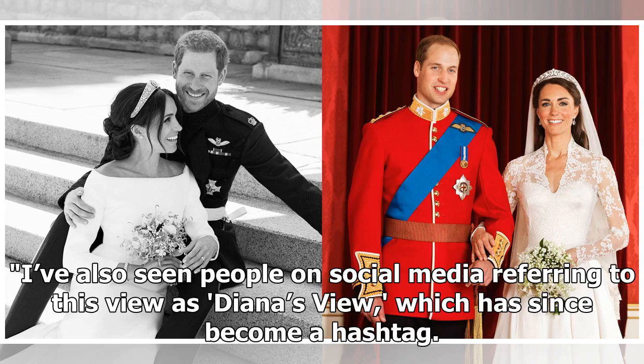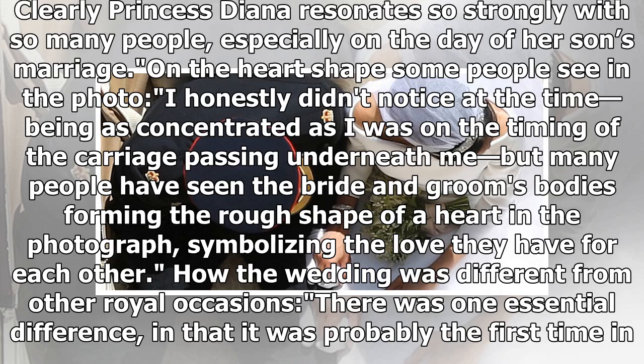I've also seen people on social media referring to this view as Diana's view, which has since become a hashtag. Clearly Princess Diana resonates so strongly with so many people, especially on the day of her son's marriage. On the heart shape some people see in the photo, I honestly didn't notice at the time, being as concentrated as I was on the timing of the carriage passing underneath me, but many people have seen the bride and groom's bodies forming the rough shape of a heart in the photograph, symbolizing the love they have for each other.